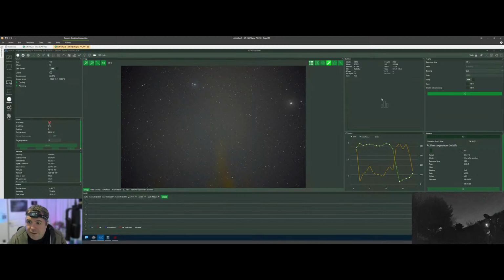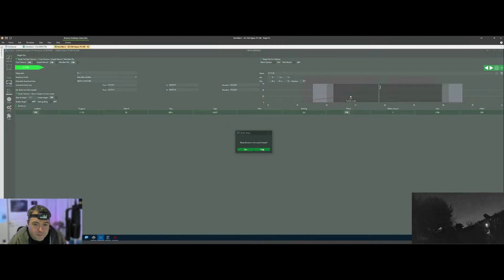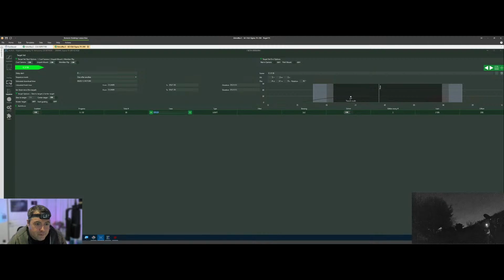Right, let's see if we can capture this asteroid. So what I'm going to do, reset those. Let's go for 120-second exposures. Don't really need to dither. And definitely don't want to slew to the target. Where are those grayed out? There we go. Can't be bothered filling in what it's called.